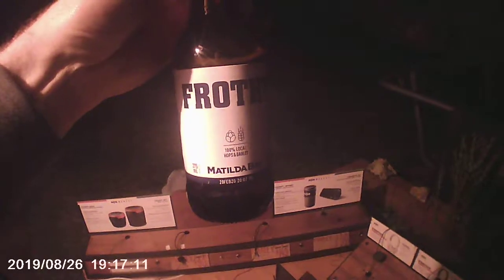So I'm going to consume my lovely Matilda Bay, which despite containing hops and barley and 4.5% alcohol, still somehow manages to contain a large quantity of natural sugar. Really quite delicious. So the stage is set for a music feast and an entertaining evening beyond what I ever deemed possible. Let's see what we can do with it.